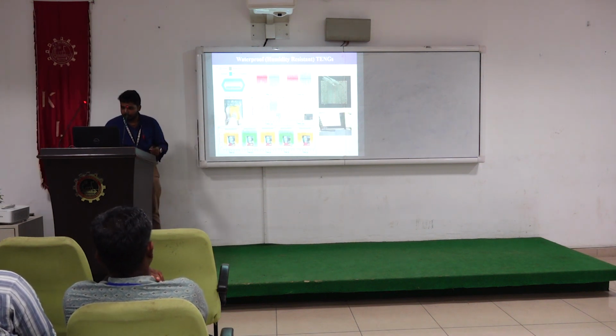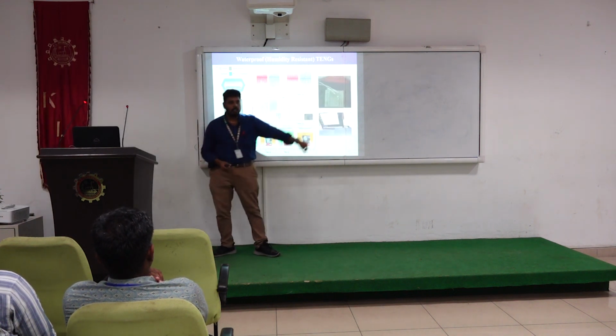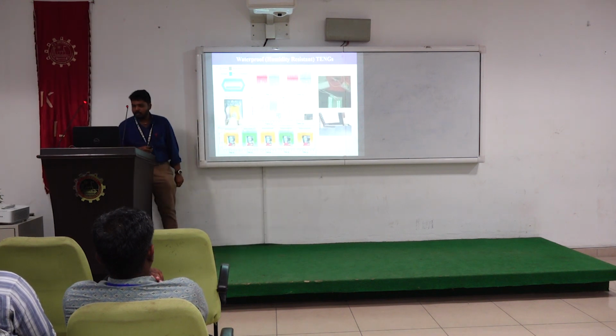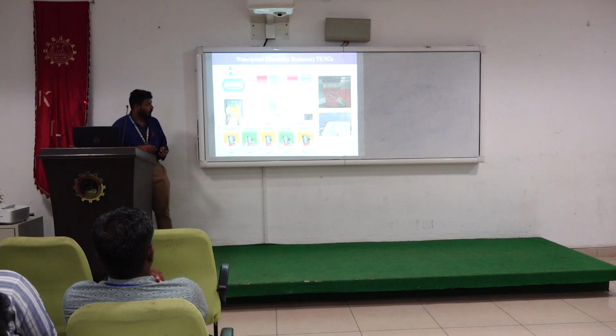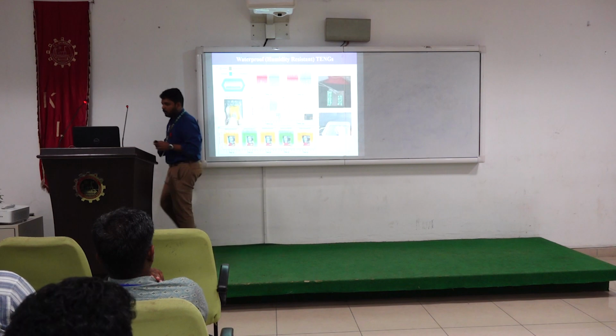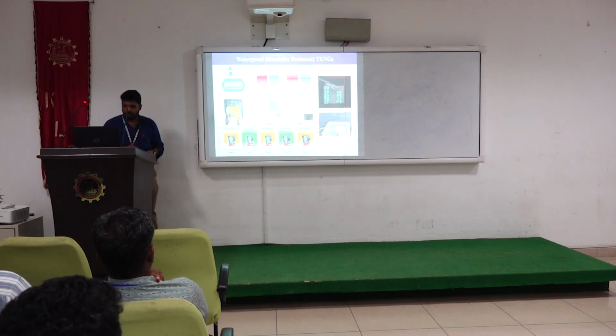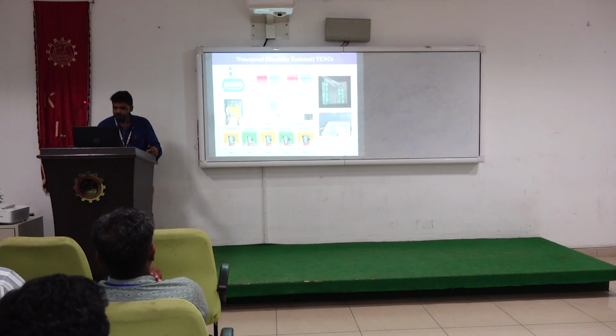So this paper got published in Nanoscale Advances, and you can see that the power generated from here can glow these many LEDs. Here I am tapping the device. Around 50 LEDs are connected here, and all 50 were glowing very brightly.